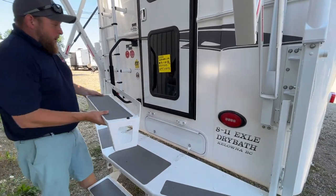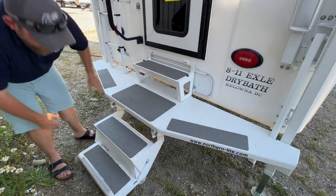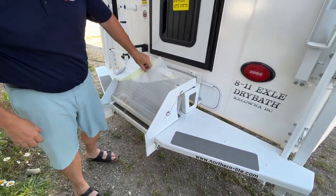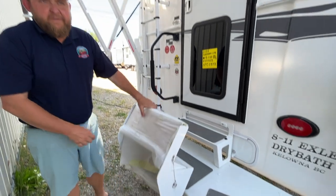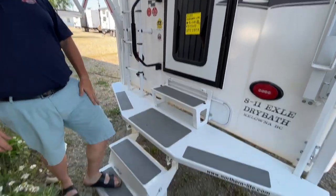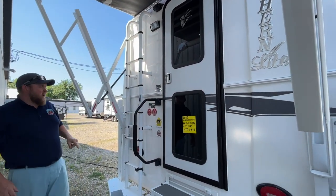Now this is the rear bumper patio. So on the back here, you do get, as you see, the extra stair that covers your storage. You've got the patio and then it's got the fold up stairs. So underneath all of this, we do actually have another additional step. So it's the fourth step. So if you have a lifted truck or a truck that sits higher, or if you just have bad knees and you don't want to step up as high, it gives you another step to get into the camper. We got a nice large entry assist handle beside the door.